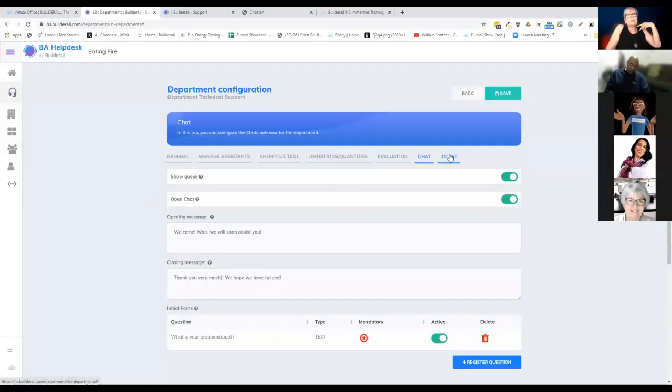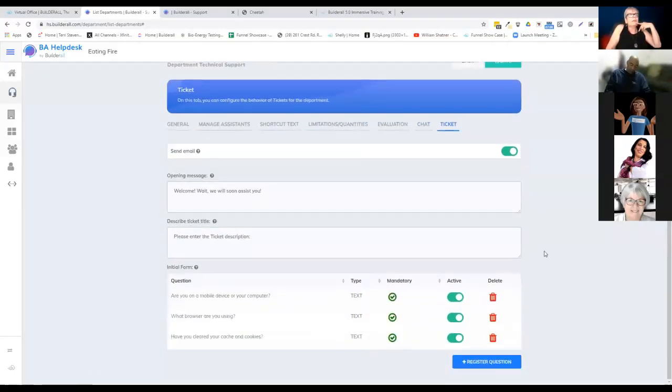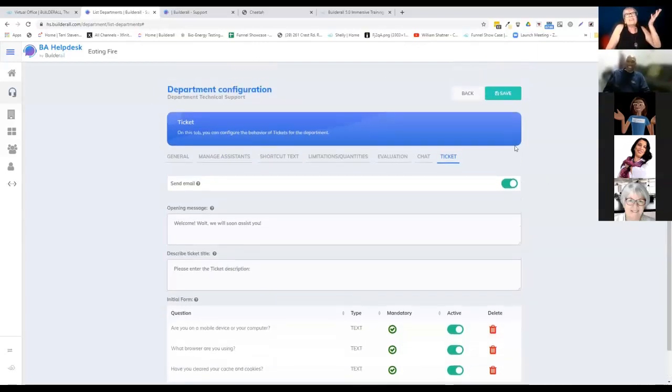Let's look at the tickets, because I can't even remember. Okay, and these are the same thing. Enable sending an email opening message when they're sending, and then enter the ticket description. And then here are some questions. Oh, these are the ones I put in. I just wanted the initial form questions, and I made them all mandatory because this is the technical department and I was playing around.